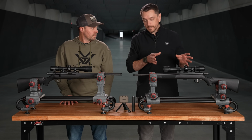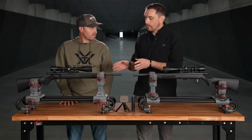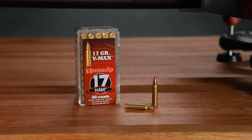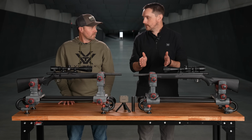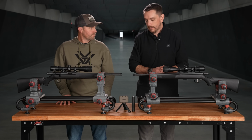22 WMR, today we're shooting 30 grain Hornady VMAXs. 17 HMR, we're shooting 17 grain Hornady VMAXs. Remarkably similar bullet in construction, dramatically different results, as you had mentioned onto the gel. We collected some ballistic information, Mark. We did. Let's reference that.